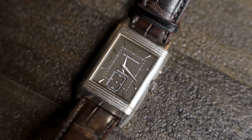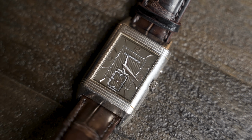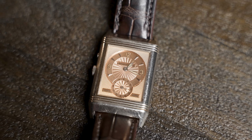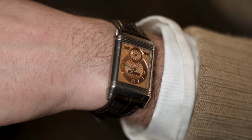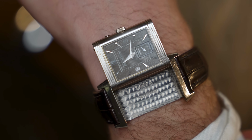Now, my particular Reverso is a Duoface. This watch naturally is in white gold. I'm a big precious metal guy. I bought this watch when I was on a golfing trip with Sam here, and I was tired and we had been drinking. I wasn't drunk. I found the watch and I bought it, and I didn't intend to keep it per se. I just saw it and said, "Oh, I've got to get that. This is a great price."